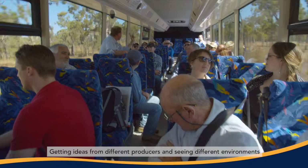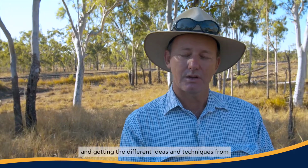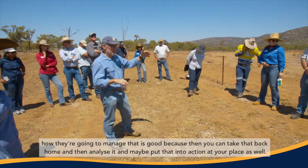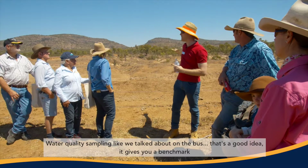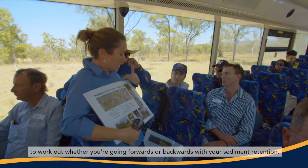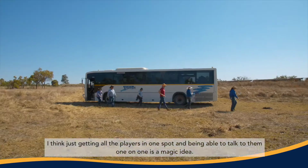Getting ideas from different producers and seeing different environments where the sediment erosion is bigger and smaller than maybe what's on your place, and getting the different ideas and techniques from how they're going to manage that is good, because then you can take that back home and analyse it and maybe put it in action at your place as well. Water quality sampling, like we talked about on the bus, that's a good idea. It gives you a benchmark to work out whether you're going forward or backwards with your sediment retention. So I think just getting all the players in one spot and being able to talk to them one-on-one is a magic idea.